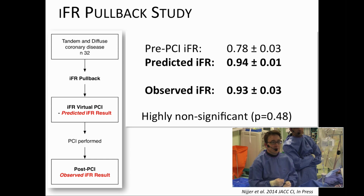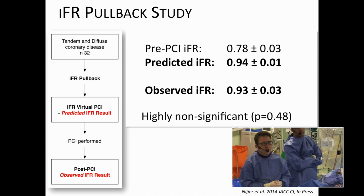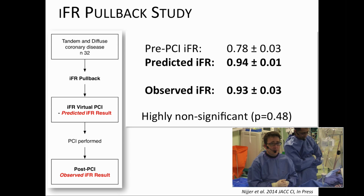And then we went back down with the pressure wire after the stent went in and remeasured the iFR. So in this, you can see the predicted iFR is 0.94, and the actual observed iFR which we measured is 0.93. So these two are extremely close and very good from a clinical perspective to help us to be able to likely predict the outcome prior to ballooning or stenting.